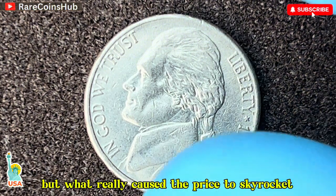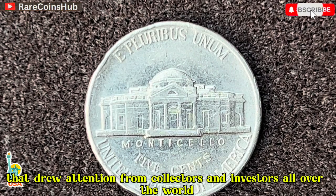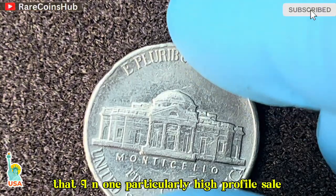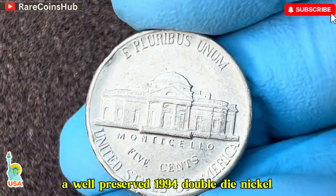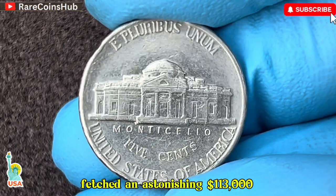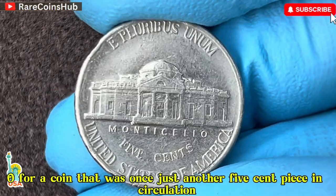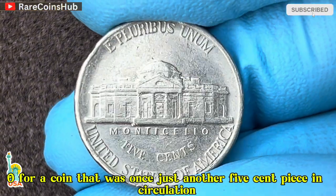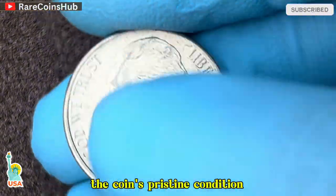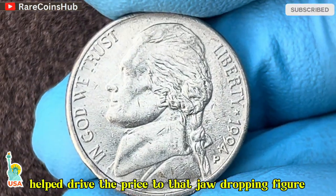But what really caused the price to skyrocket was an iconic auction that drew attention from collectors and investors all over the world. In one particularly high-profile sale, a well-preserved 1994 double die nickel fetched an astonishing $113,000. That's right, $113,000 for a coin that was once just another 5-cent piece in circulation. The coin's pristine condition, coupled with the rarity of the double die error, helped drive the price to that jaw-dropping figure.